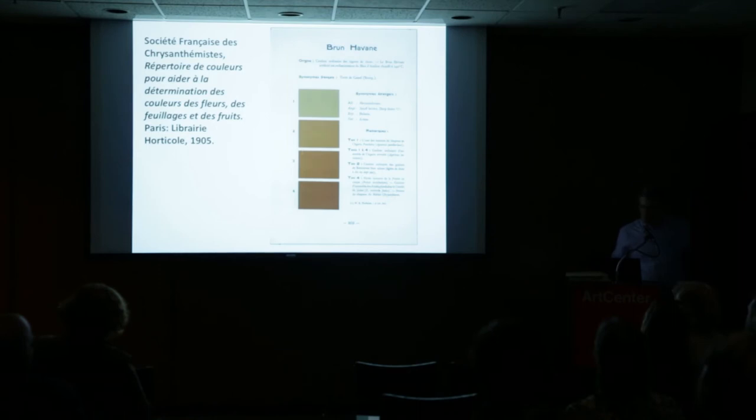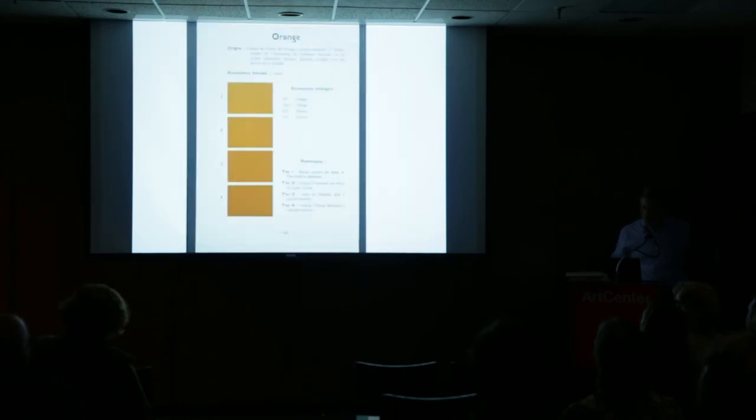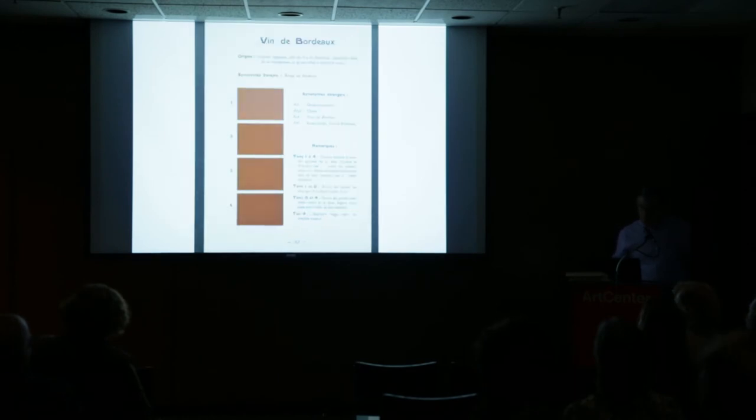So there's Havana Brown, the ordinary color of cigars of choice cigars. Orange is the color of the l'écorce, of the husk or the skin of the orange at perfect maturity. They're trying to attend to precision with these color dictionaries. Vin de Bordeaux, color of Bordeaux wine. And the greatest thing about this dictionary, one of the color swatches for blue says it's the color of springtime in Paris. The color of the sky in springtime in Paris.